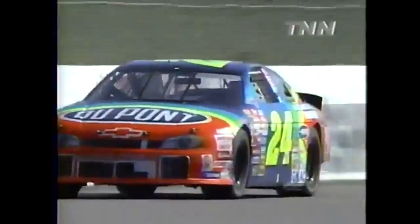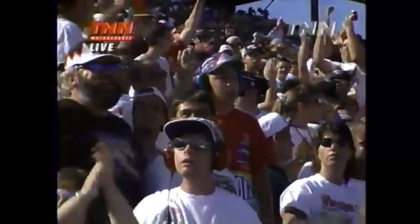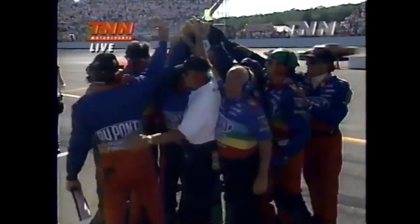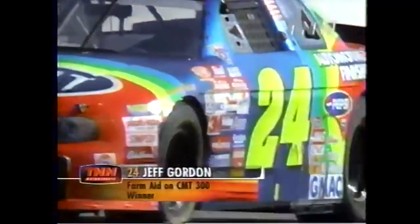Michael Waltrip in close against Gordon as they come off the corner, and Jeff backed out. To turn 3. He won't force the issue, looking for his 3rd win at New Hampshire, his 9th win of the year. The DuPont colors again, heading to victory lane. Jeff Gordon and the Rainbow Warriors take on 2 tires. We've seen that script before back at lap 233. They refused to lose. They didn't. And again, Mark Martin finishes 2nd to the guy he's been chasing all season long. Jeff Gordon's going to victory lane. We will as well as soon as we come back to New Hampshire.